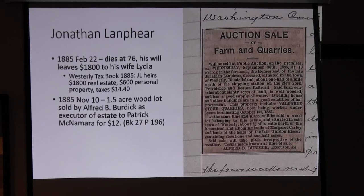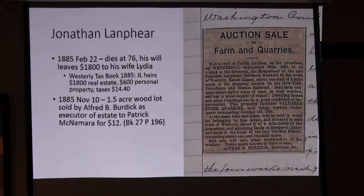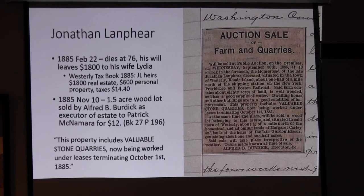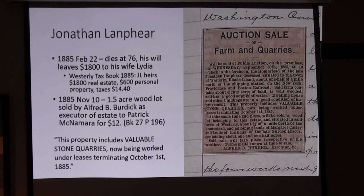For the sale was a farm and quarries. The farm of about 80 acres, described as well wooded with a good supply of water, a dwelling house and other buildings in good condition. And quote, "The property includes valuable stone quarries," end quote, now being worked under leases terminated October 1st, 1885, end quote. So that's a day after the auction, which was September 30th, but the sale of the 1.5 acres wasn't recorded until a couple of weeks later.